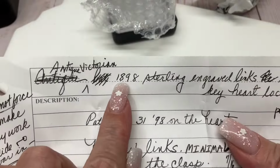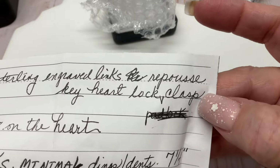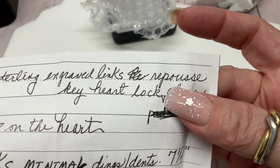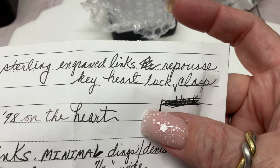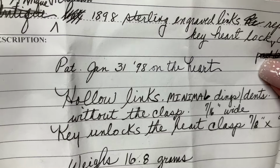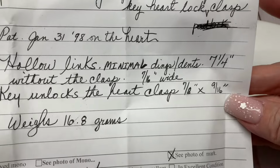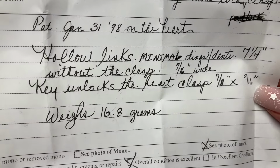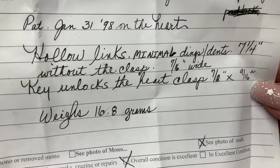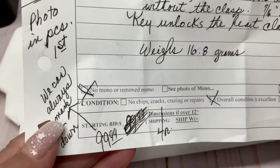Antique Victorian 1898 sterling engraved links, repoussé. I can't remember what that means, you guys. Repoussé. Key heart lock clasp. Patent January 31, 1898 on the heart. Hollow links, minimal dings dents, 7 1/4 inches without the clasp. Oh my gosh, you guys, I love this. $99.99. We can always mark down.